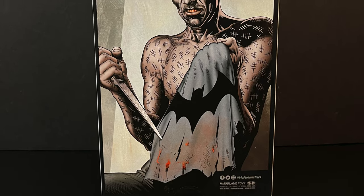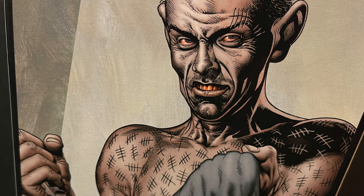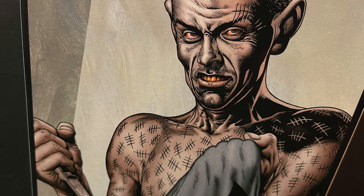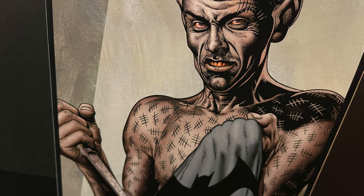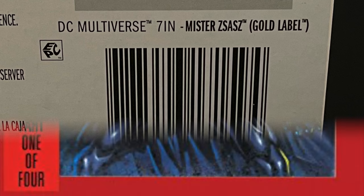Zsasz. Around the time of Nightfall, just before In and Around. You get the idea. But the artwork on the box is not going to reflect that. Just FYI, that's a completely different variation look for the character of Mr. Zsasz. And like I said, here's the barcode. You see the name. You're not going to need it. It's an online McFarlane store exclusive.